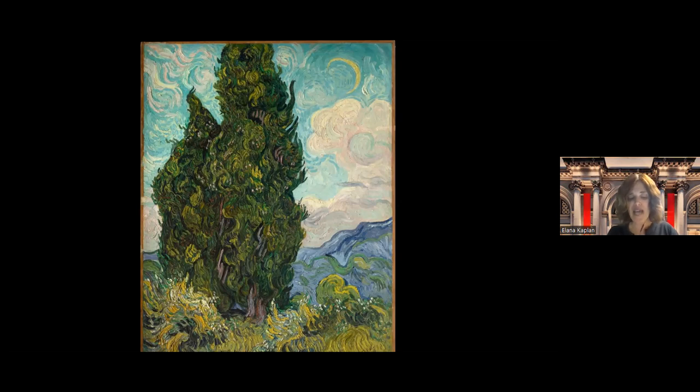The cypresses both captivated and challenged the artist. He did not give up on his quest to paint them accurately. And in painting them, he was finally able to express the strong emotion that gripped him in front of nature. So he experienced a lot of very strong emotion in front of nature. He wanted to put that emotion on canvas, and he felt like he was able to do that with the cypress trees.